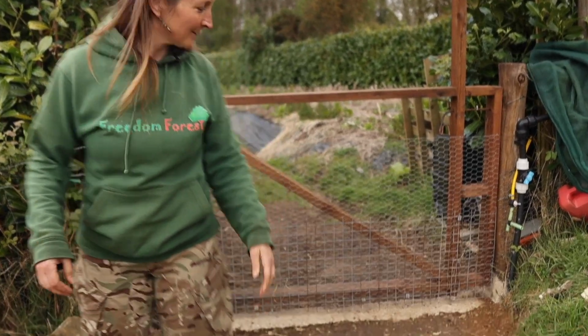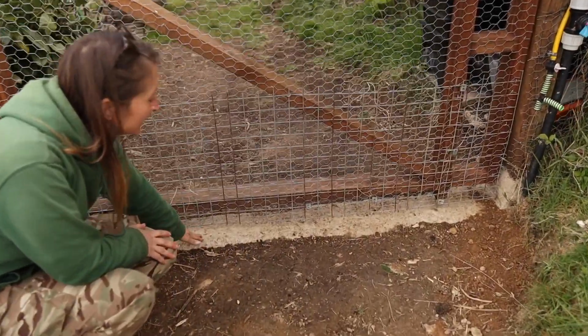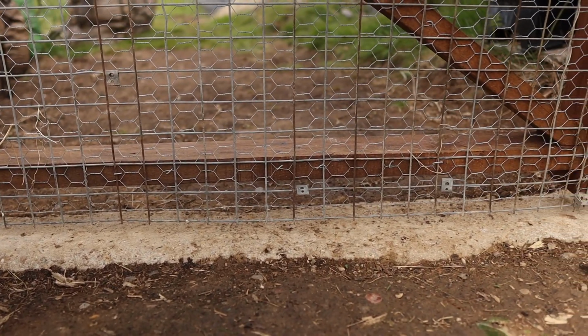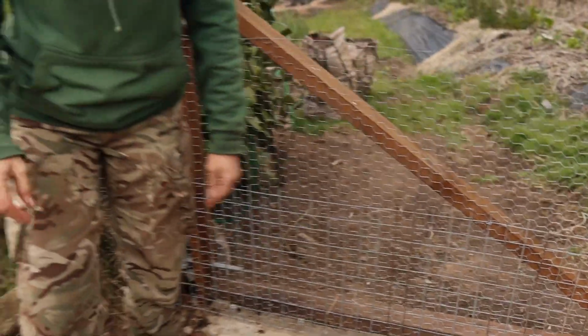Why has it got the concrete at the bottom? Oh yeah, so the concrete at the bottom as well. Good point. This is to stop the rabbits digging underneath. So yeah, that's another little trick that Dan has learned over the years. Rabbits or anything else digging out underneath.